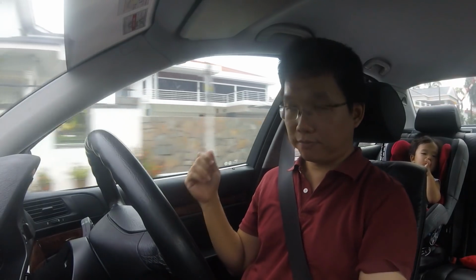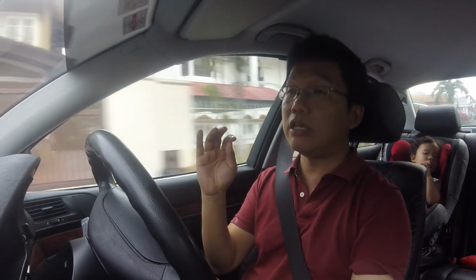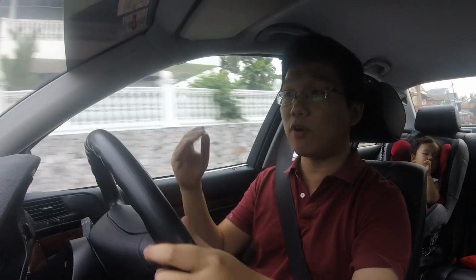What else do I have? Yeah, so basically most of the key maintenance items of this car have already been changed by me from the day that I bought it. So right now this car is at a stage where I feel confident enough to bring it to Evo Enduro.